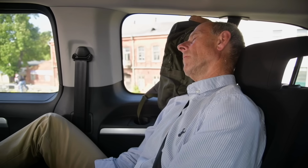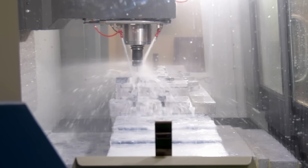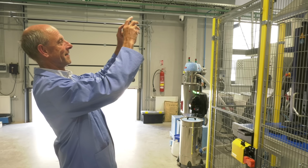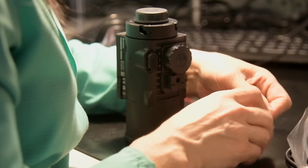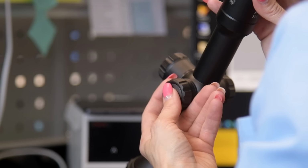In just a few hours, we're going to look at Pulsar's multi-million-pound investment in Latvia, picking up where Belarus left off. One facility is all about manufacturing components. The other works hand in glove with the Lithuanian operation assembling the units. I just love machinery. Pulsar did dabble with using Chinese components in the past. Now, everything you hold in your hands is made in Europe.